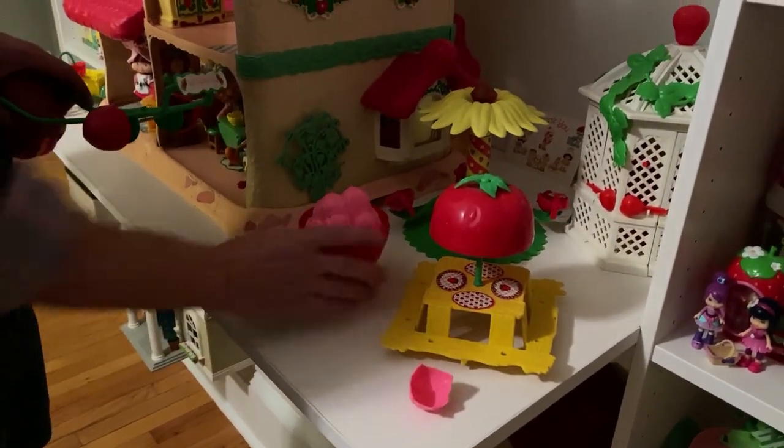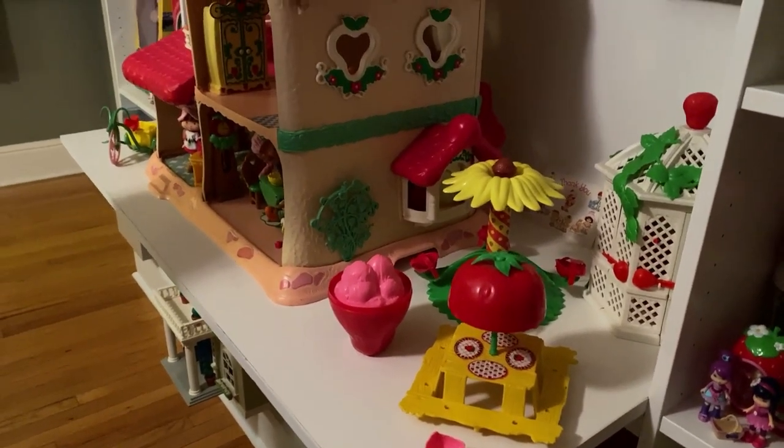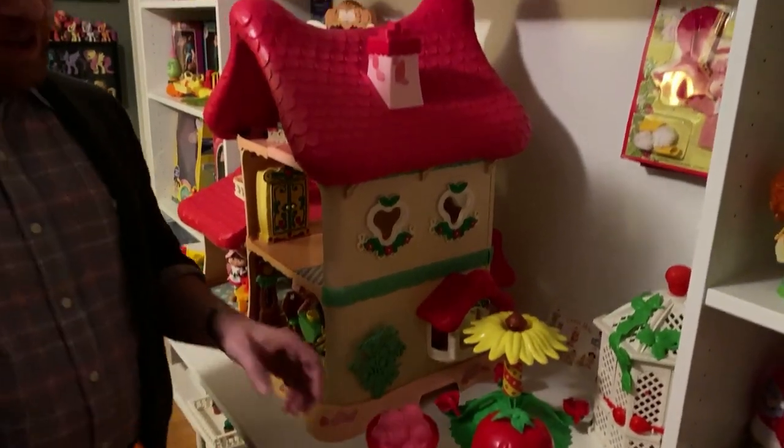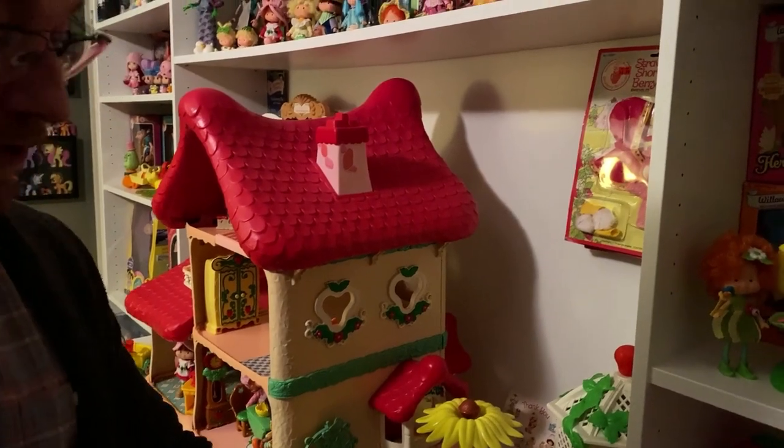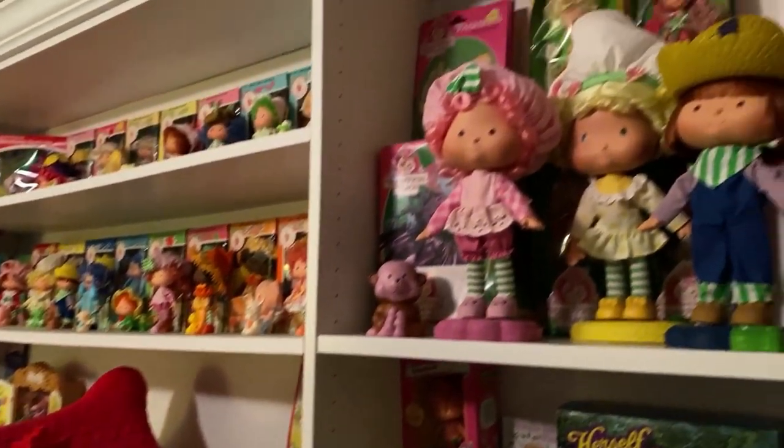Oh, get out. That is the funnest thing. So Escargot and Strawberry Shortcake were my first Strawberry Shortcake toys. They were. Yes. Now, when you were a child, did you collect?